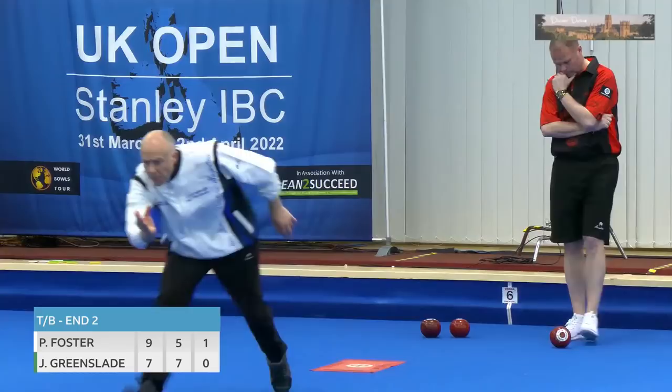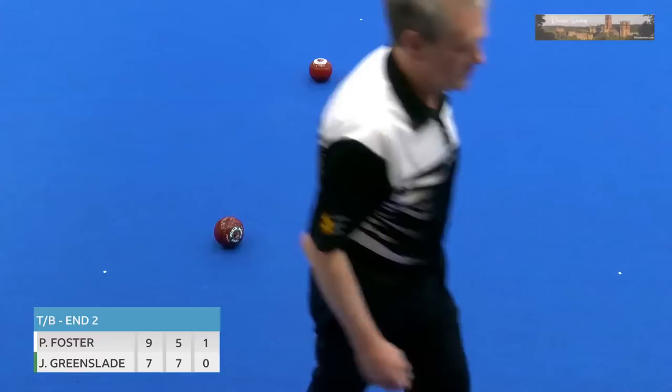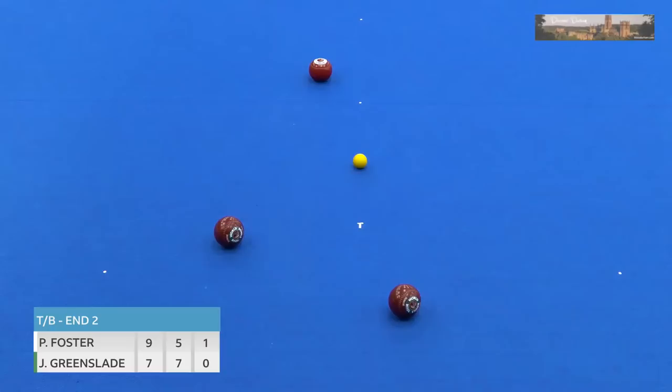Jack. Well, yep, popped it away. Paul looking just to slot it back in. Yep, just a similar delivery to his last.